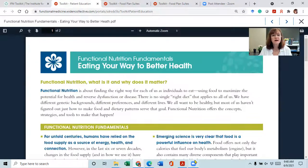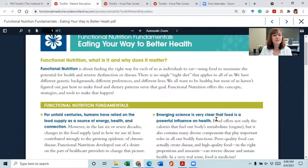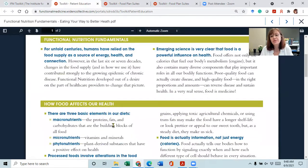So I love this PDF from the Institute of Functional Medicine. Of course, everybody's going to get this in the follow-up group class. This is functional nutrition, I guess is what it's called now, basically understanding that the quality and the quantity of the food is very beneficial. It's a powerful, powerful influence, a powerful tool. So how do we use it? And it certainly can reverse disease.